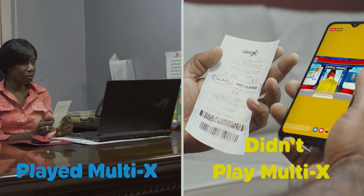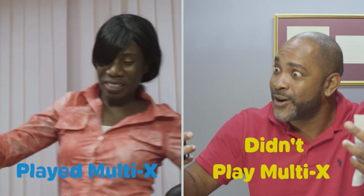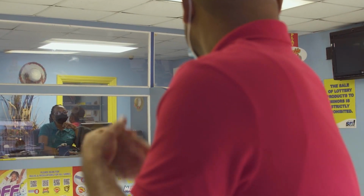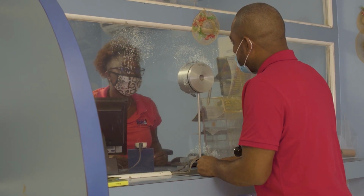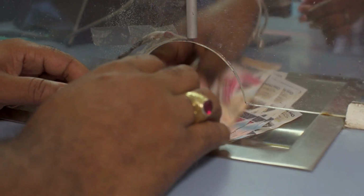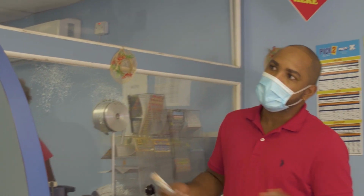Lucky 3 with Multi-X winning numbers are 6, 1, 9. Yes. And the Lucky 3 Multi-X. I won, yes, I won. Hey, forget to sanitize. Hi, Toby. Hello. You won $550, congrats. Wow. Thank you. You've won $1,100. Wow! Thank you! How are you going on? Are you more money than me? We should have played Multi-X.